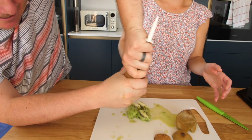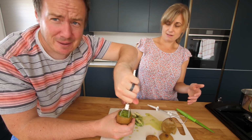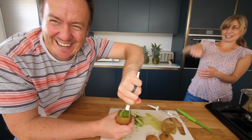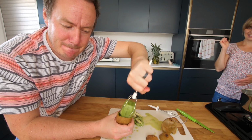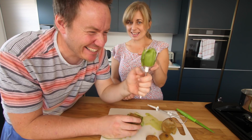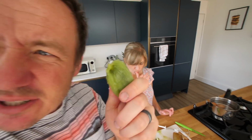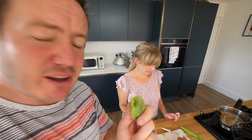Why do they make these things look so easy when I do the research? Oh! Now pull it out. Yay! Thank you very much. That is great though. You get some nice big old wedges of kiwi. That's brilliant. I like that.